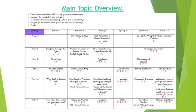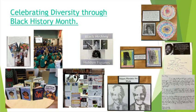Each history topic in Key Stage 1 and Key Stage 2 have a range of focuses. Power, which includes the ideas of monarchy, government and empire. Invasion, which includes the idea of empire. Civilization, which includes the ideas of cultural and social history. Religion, which also includes the ideas of cultural and political history. And trade. One of the ways we celebrate diversity here at Crossflatts Primary School is by celebrating Black History Month, and this is also woven throughout other topics over the course of the year.